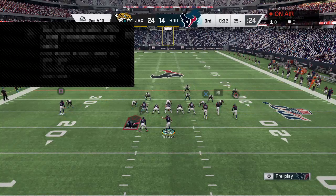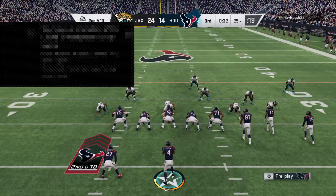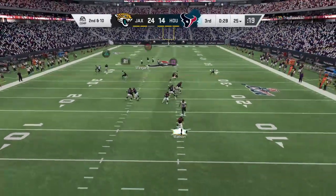Check 26, check. Alert. Line up, go. Now Watson throwing again.